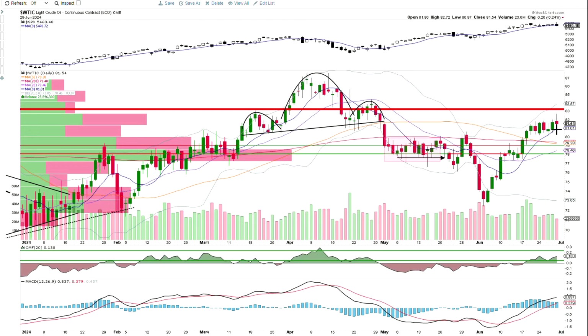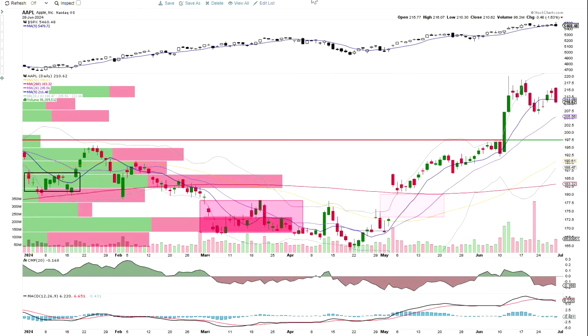Crude, I'd like to get a close above this level right here. You can see it's kind of contracting in this area. That 9's coming up. Not a bad looking chart there if we can get a close outside of that area.